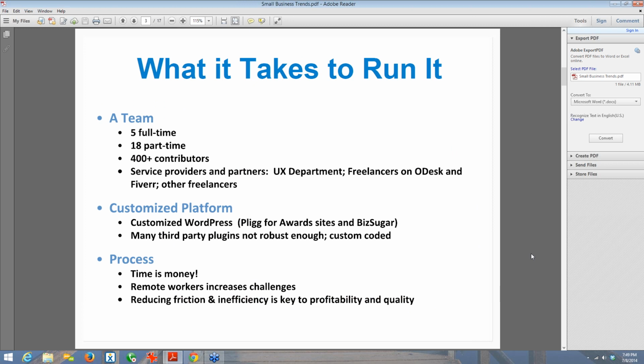You put up a slide here, and one of the things that stood out to me is under the A team, that last bullet point around finding freelancers and what kinds of services you use to find freelancers, and how can some of the folks out there participating in the webinar tonight, how do they go about finding the right kind of people to contribute to what they're doing?